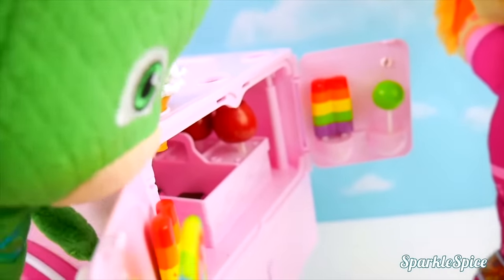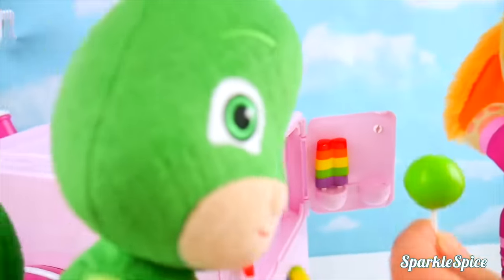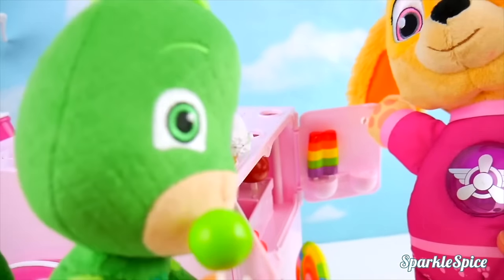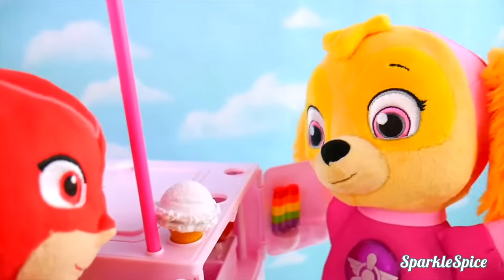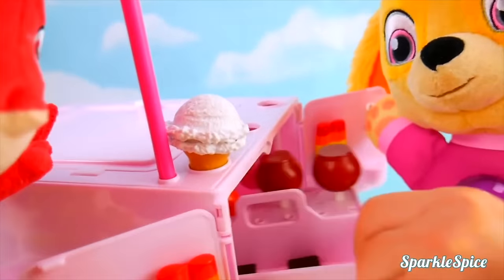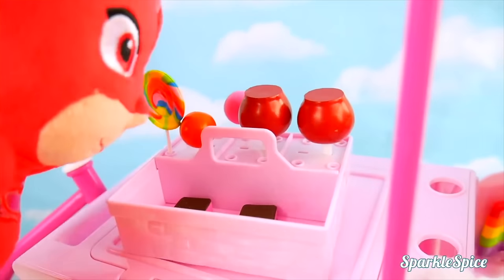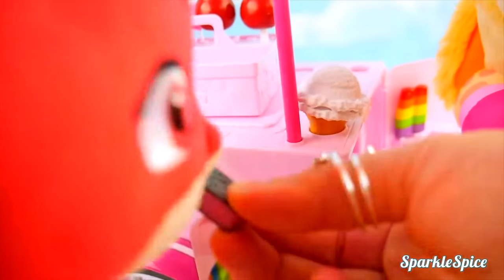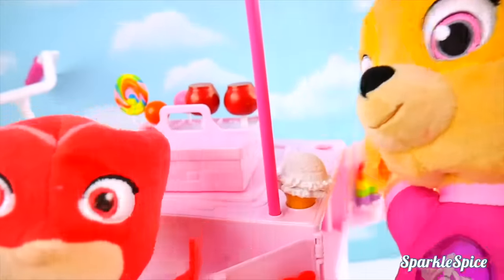Ooh, I love that green pop. It matches me. Okay, one green pop coming up. Here you go. Wow, yum, scrumptious. Thanks, Skye. See ya. Hey, Skye, I'd like a treat too. All right, Owlette, what would you like? Can I see some more choices? Certainly. Here's everything we have. Oh, the ice cream sandwich looks delicious. You got it. One ice cream sandwich for you. This is so melty delicious. All right, thanks. Bye.